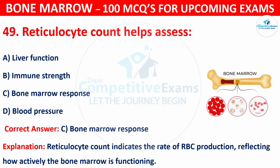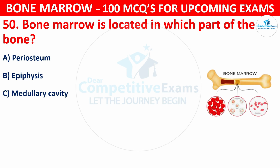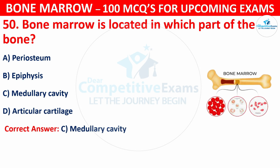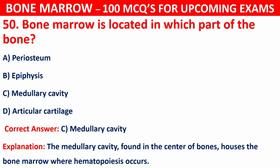Question number 50. Bone marrow is located in which part of the bone? Periosteum, epiphysis, medullary cavity, or articular cartilage? The correct answer is C, that is medullary cavity. The medullary cavity found in the center of bones houses the bone marrow where hematopoiesis occurs.